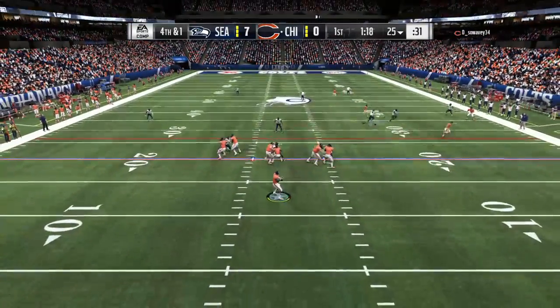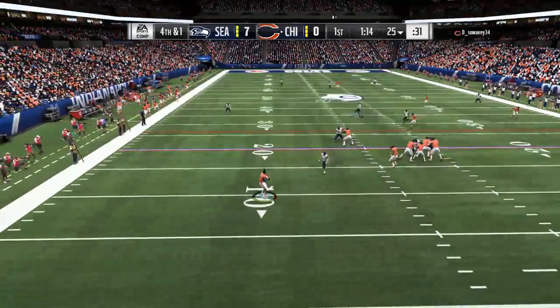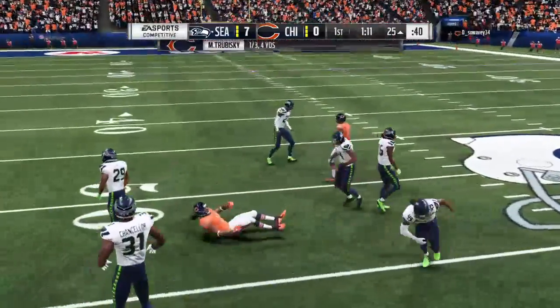Does that sound dated? Right? Am I out of touch a little bit? It's all right. All right, grease board, heck, computer, exactly what you want there. Score on your first drive, stop them on the first drive defensively.